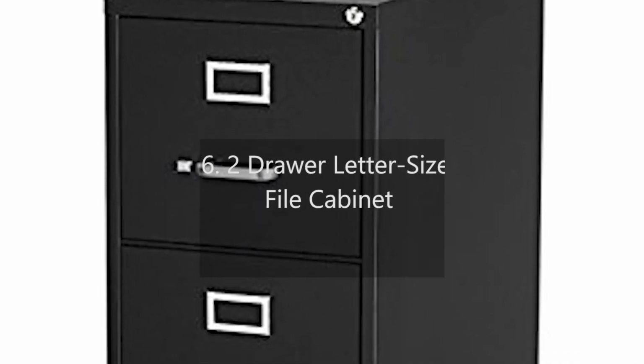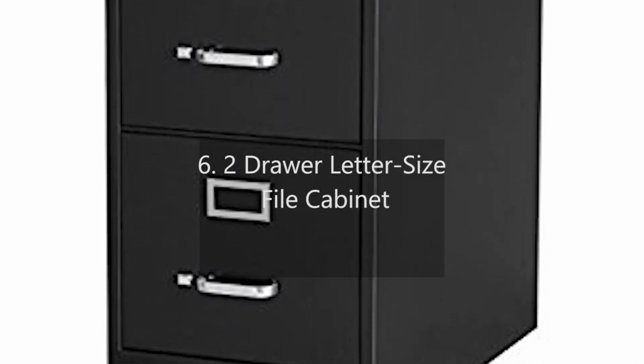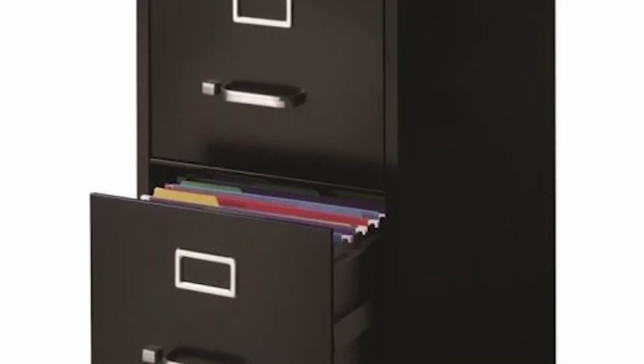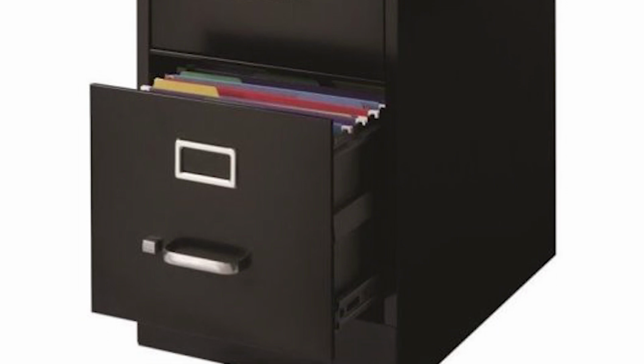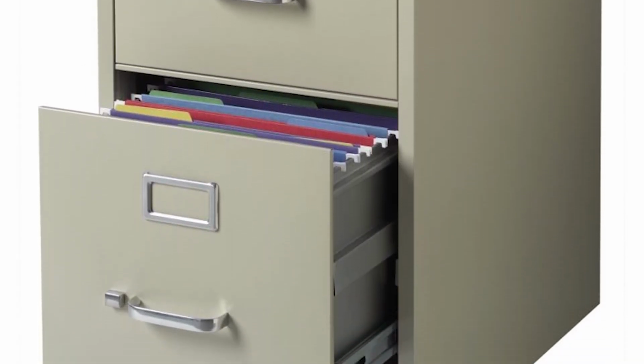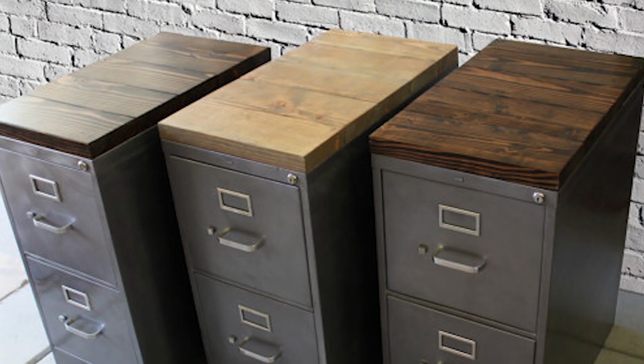Number 6. Two-drawer letter-size file cabinet. Don't you hate the noise it makes when you slide the cabinet open or close it after taking or putting away your documents? This two-drawer file cabinet makes no noise in its function, and it has special features which are highly recommended for your office.